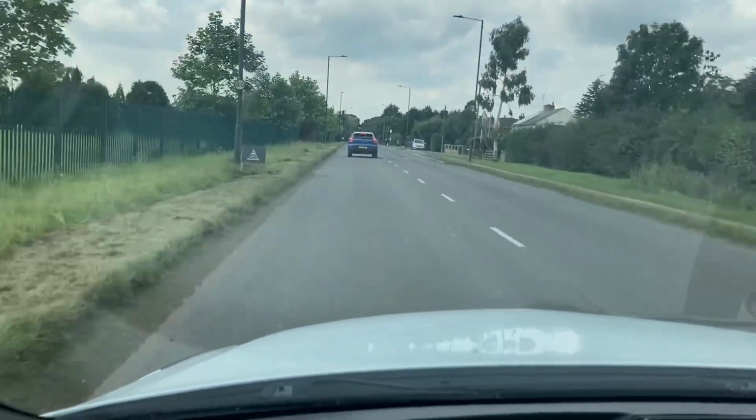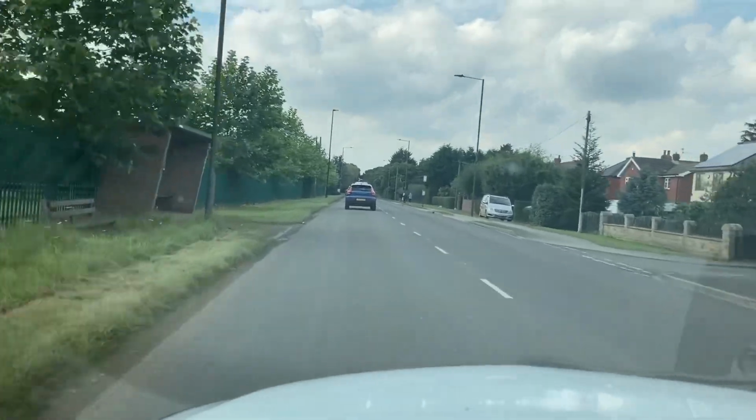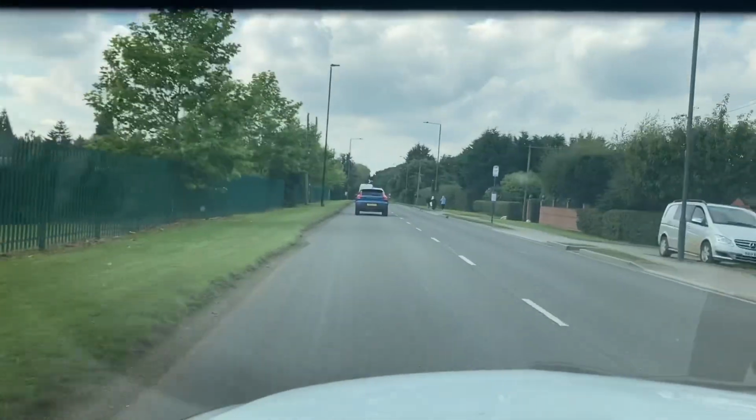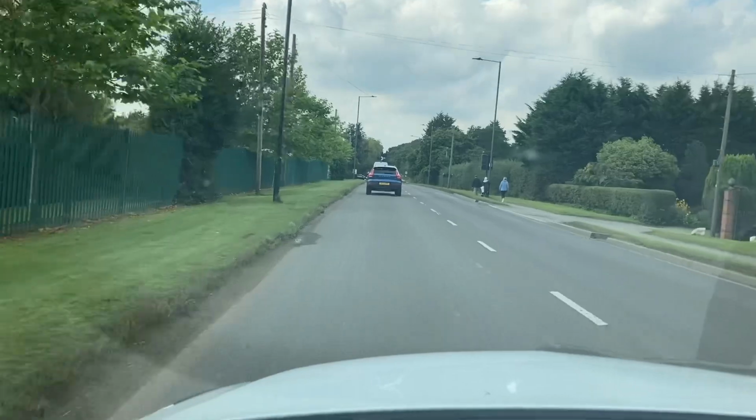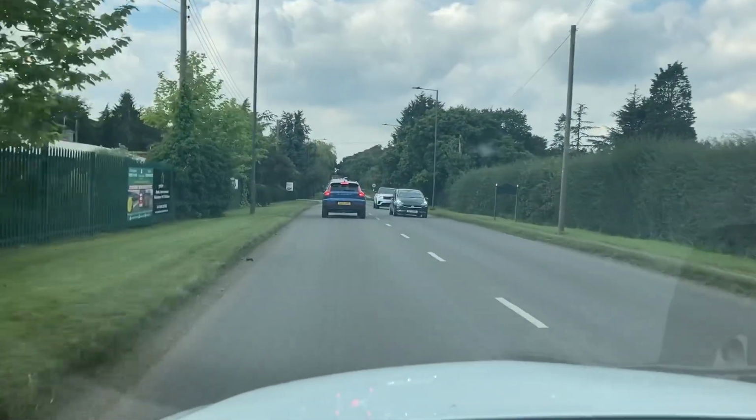Can you tell us what the Haldex is and how does that work in comparison to a normal 4-wheel drive system? Well, it's sort of like a torque converter. When you put the power down, it distributes the power to the back or the front.